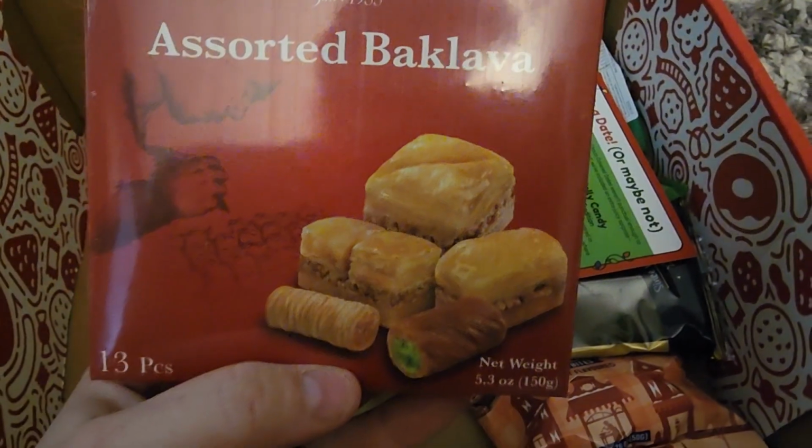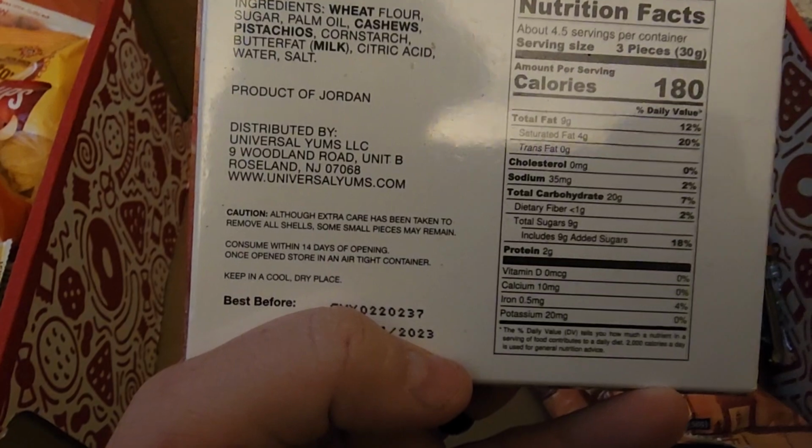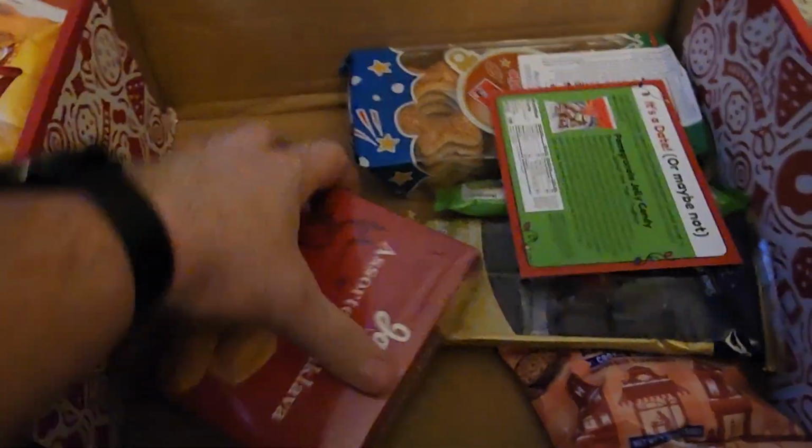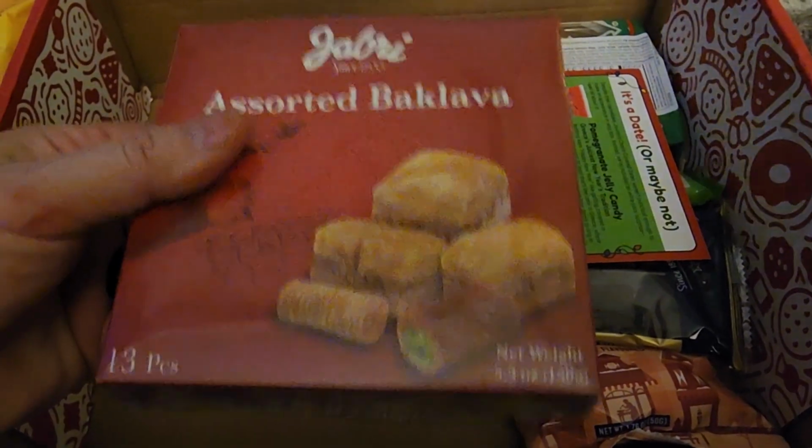Assorted baklava. Love baklava. Just recently found out I'm allergic to almonds, so make sure there's no almonds in here. We're looking at pistachios and cashews. Bam! Winner, winner.